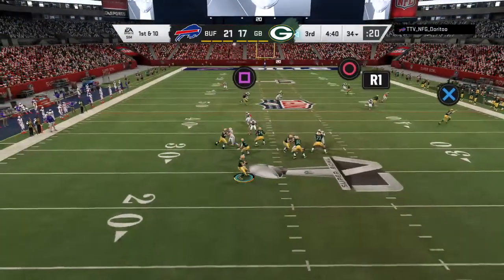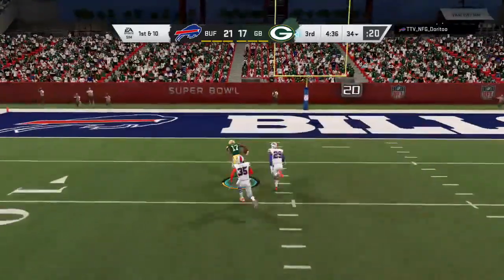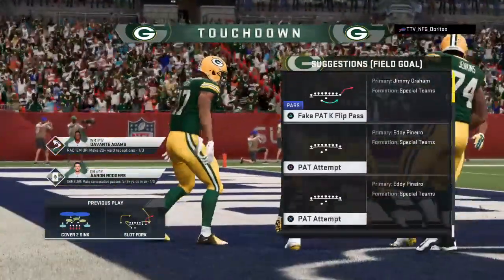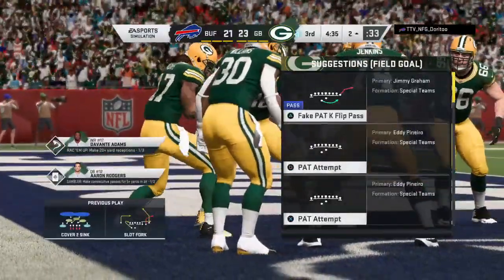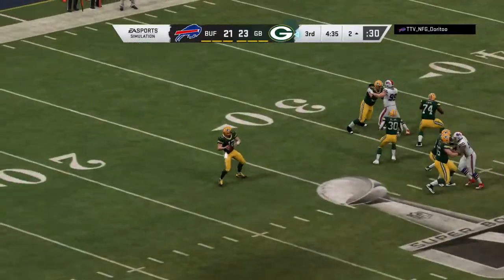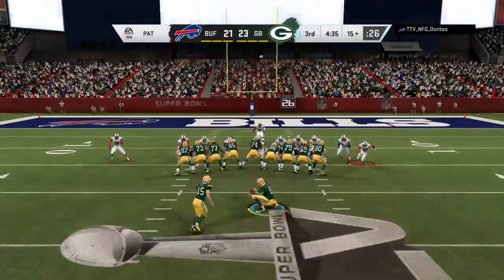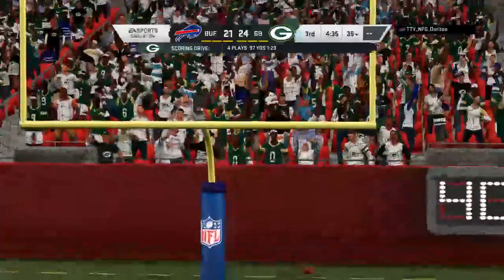Now Rodgers. Looking deep for Adams. Got a man, it's caught inside the 10. And he's going to take it in. Touchdown, Packers. Davante Adams. 66 yards. And once again, the Packers, they're back out in front. Pinheiro now to add the extra point. And that one gives them a 3-point lead.